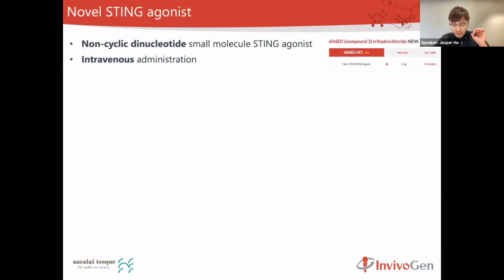Recently, GSK developed an agonist that is quite different from what is available so far. Remember, I told you that most compounds are actually modified from natural cGAMP. So personally, I'm quite pessimistic about them and believe that they may eventually face the same problem as Merck and Aduro Biotech are facing now. However, this new compound is completely different and may bring some hope.